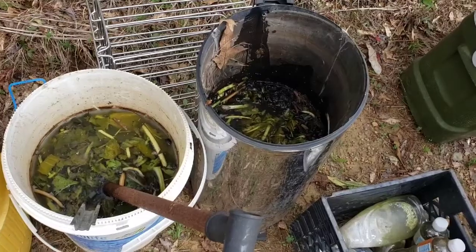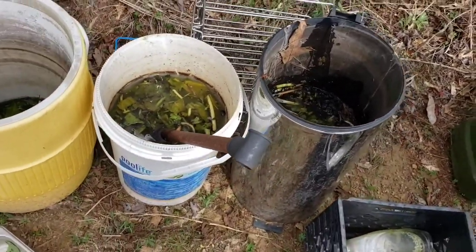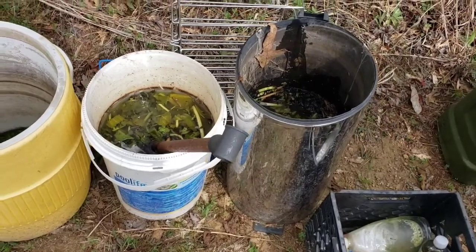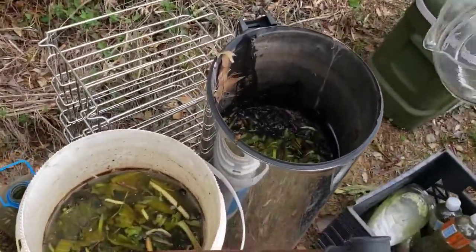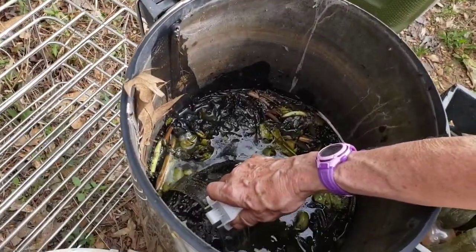I tell you, whoever came up with making compost tea, pretty amazing. I think the first time I ever saw it was David the Good, David the Good Gardener. That's the first one I ever heard of to ever make it, I think. All right, now we're gonna go in here and get some that's ready. It's concentrated.